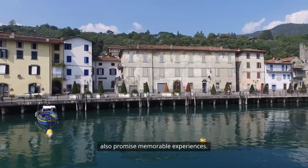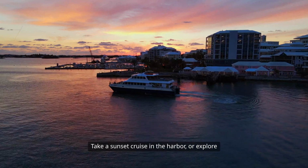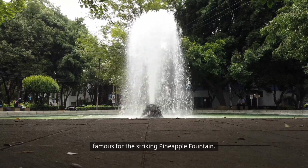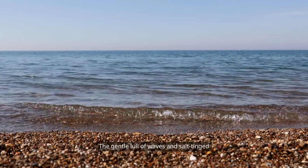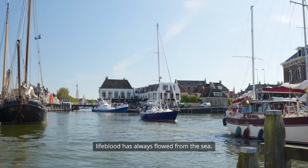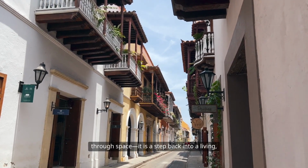Charleston's waterfronts also promise memorable experiences. Take a sunset cruise in the harbor, or explore the picturesque views from Waterfront Park, famous for the striking pineapple fountain. The gentle lull of waves and salt-tinged air remind visitors that the city's lifeblood has always flowed from the sea. Traveling to Charleston is more than a journey through space.